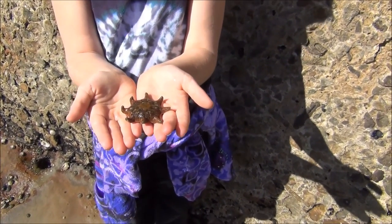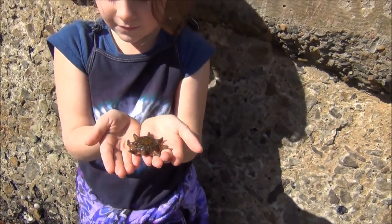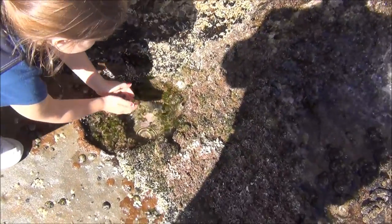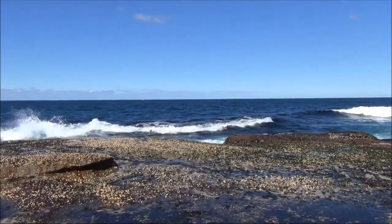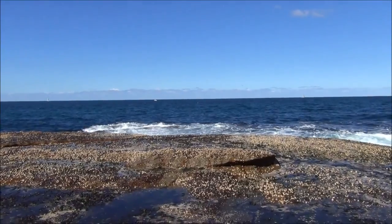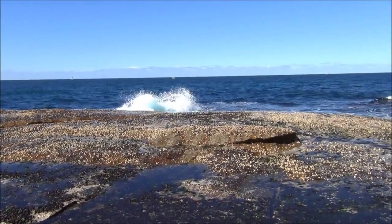So, we got our first starfish. Olivia found him. Nice job. You put him back down there where he was sleeping? No, where the other one is. Good job. So, here we are out at the point. We don't ever get to come out here because usually the tide is too high.